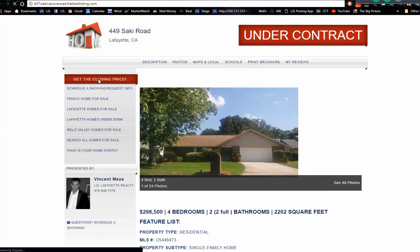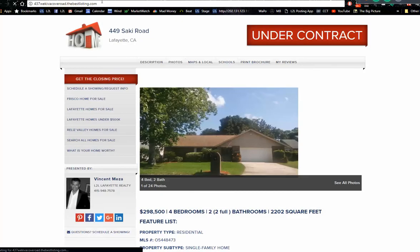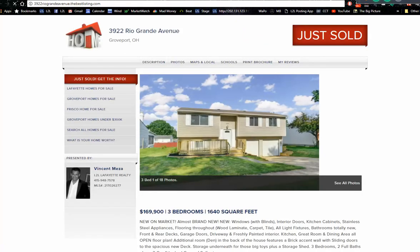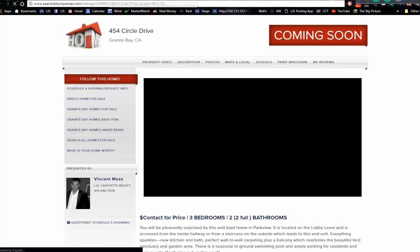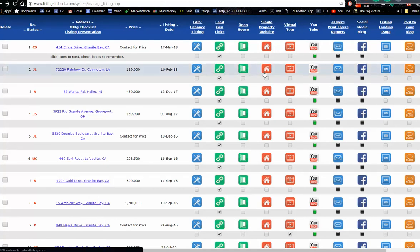So this page here, get the closing price. This is under contract, so that's not a good one because it really is more useful when it's for sale. That's just sold. So that'll work. Coming soon. Okay, coming soon works. Now I know you can't do coming soon, so let's do just listed. Click edit for this property that's just listed.